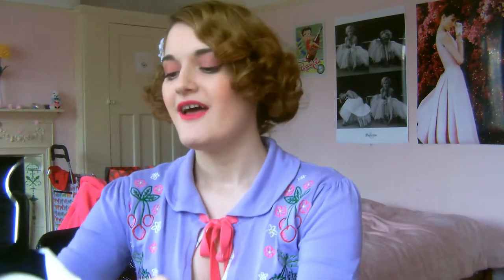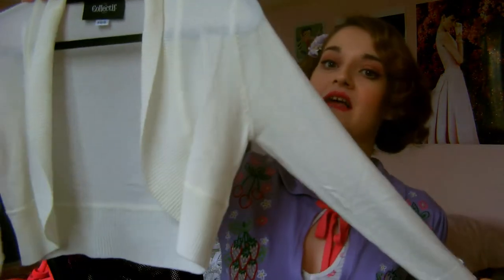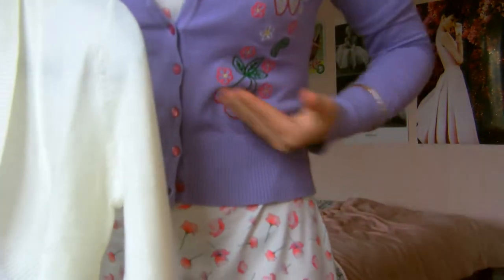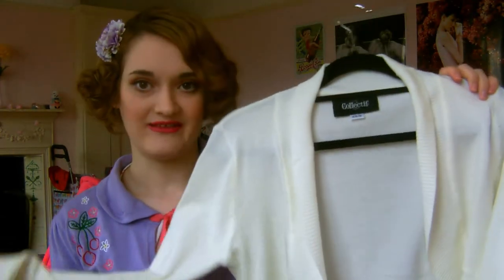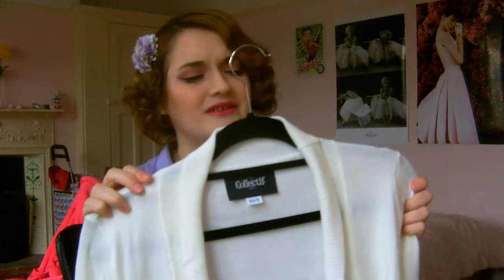I love it. To go on top of that little ensemble, I also got this. This is also from Collectif. It's a little bolero cardigan, and it's so pretty. Look at this. It's a beautiful cream colour. It stops perfectly just at the waistline, because you know vintage styles have a trim little nipped in waist, so this works perfectly. It accentuates the waistline of any dress or skirt or anything that you wear it with. And this is just, oh, it's so pretty.